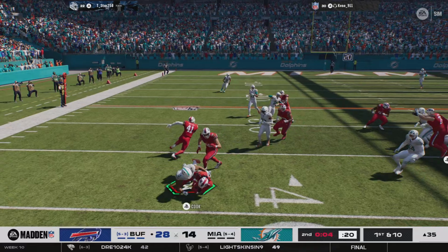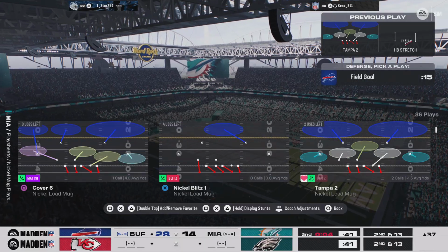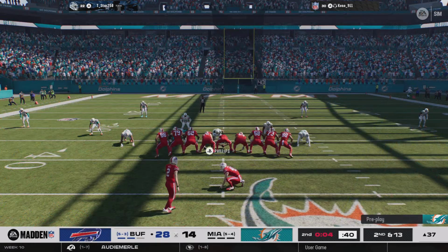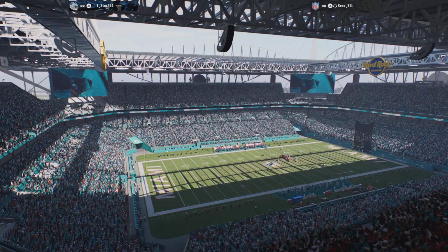Here's a handoff to Cook. This defense all over this one. They get him down behind the line. It's a loss of a couple. And with just 4 seconds left in the first half, a timeout is called. Tyler Bass on to try the field goal. Now the Dolphins going to use the first of their timeouts.